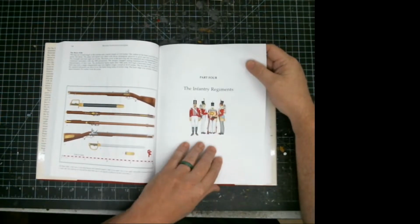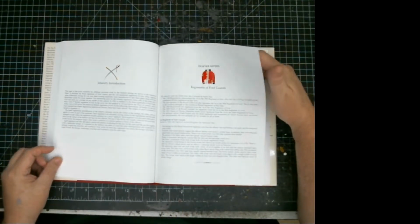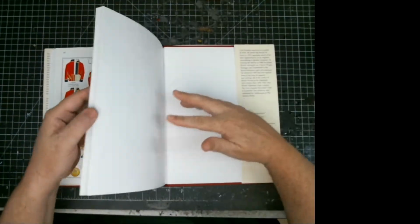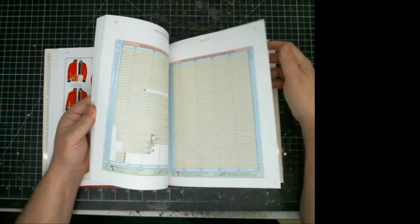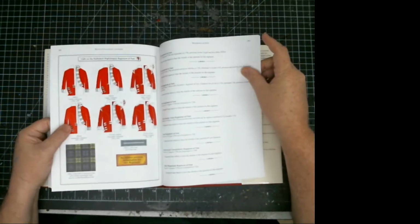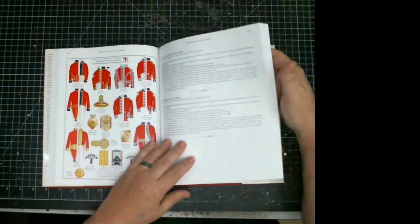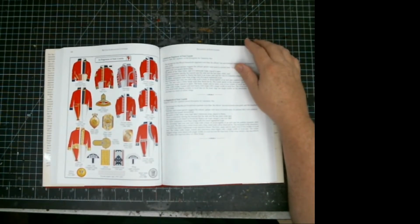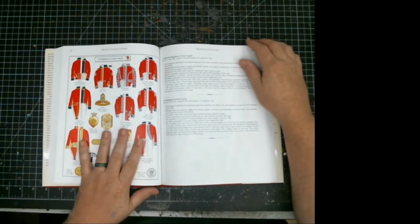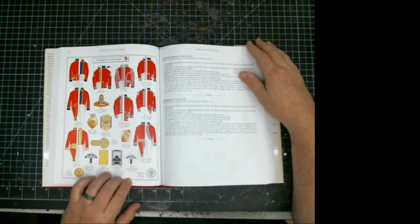Then in part 4, we come to the infantry regiments. This covers infantry regiments 1 through 109, I think. 109th? No, 116th Regiment of Foot. So it has a lot of regiments, but you don't need them all for Napoleonics. They all didn't serve in Europe. But first off, the foot guards.